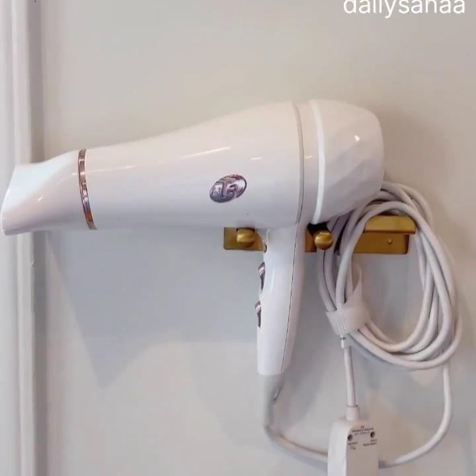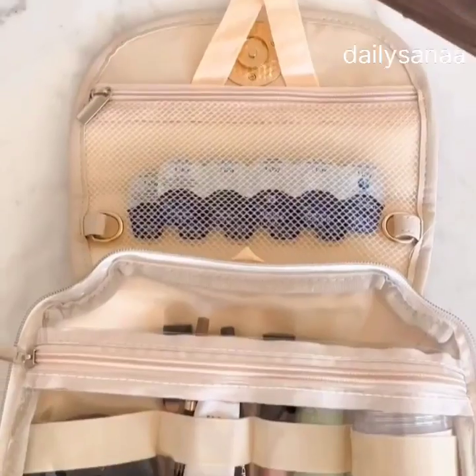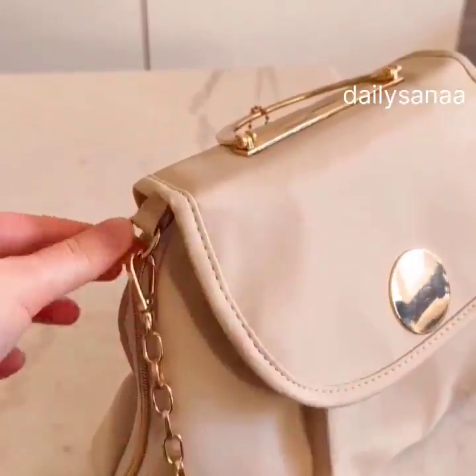This looks like a regular handbag, but it's actually a toiletry bag that's surprisingly really spacious. It comes with a removable bottom pouch, a few containers, and a chain if you want to wear it as a handbag.